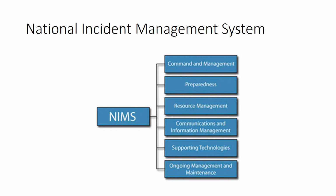All of the supporting technologies you're going to need, and this can be everything from making sure vehicles are in place, having internet systems in place and being able to have communication with people in the office and in the field during an emergency, particularly when power is out. Cell service may be spotty at best, and even if it does work, it may be jammed with people trying to use their phones to get messages to loved ones out. And then again, the ongoing maintenance and management, constantly training, constantly updating your plans with the best available information.